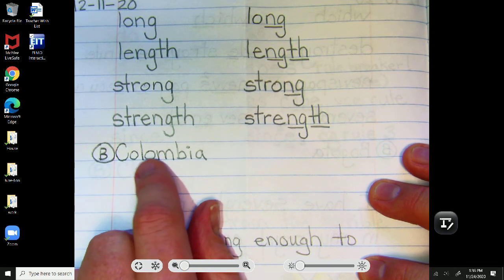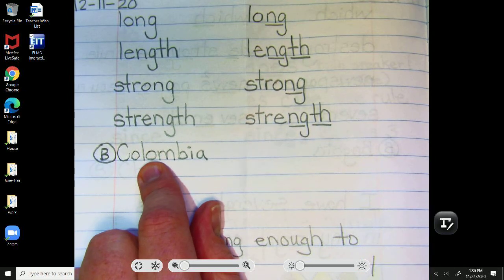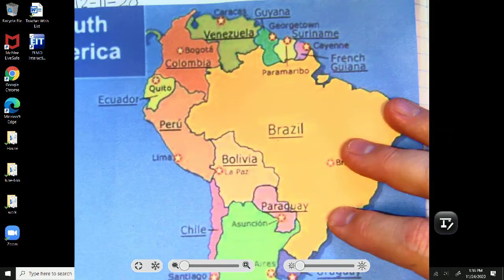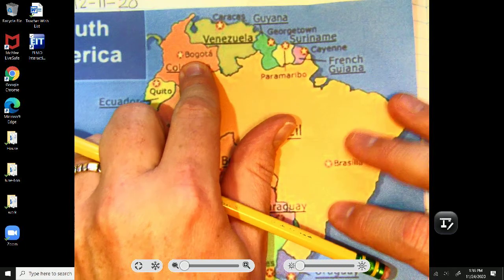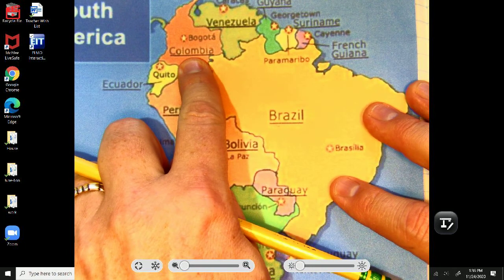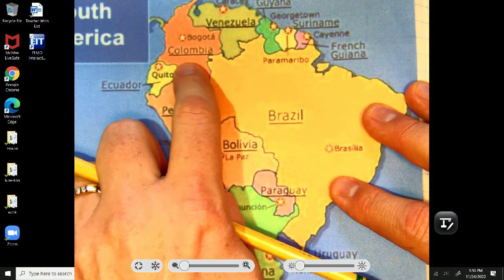Colo. This second o is important. Colombia. Colombia, right, has Bogota as its capital. So, Bogota, Colombia. Bogota, Colombia.